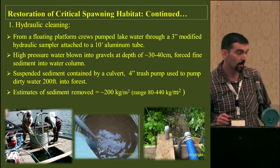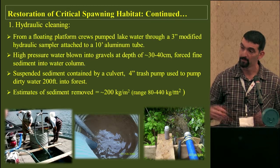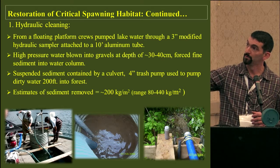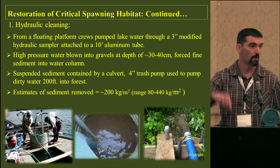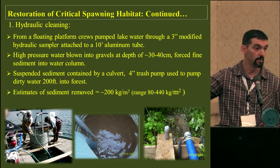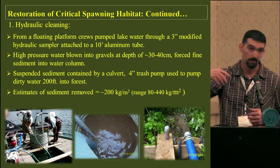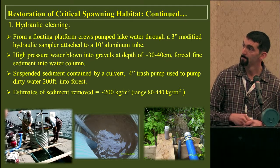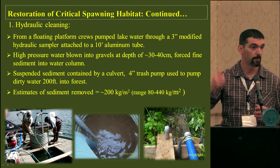Just continuing, so how do we actually do the cleaning? I'm going to talk about the cleaning first. We built these floating platforms, and we had a culvert, and in our gridded area, we took a 3-inch pump with a 10-inch tube, and we actually churned the gravel, so we blew high-pressure water through the 10-foot aluminum tube, suspended the sediment inside of the culvert, and then had a 4-inch trash pump where we would pump all the sediment out of our contained area. And then the sediment and the dirty water was pumped 200 feet up into the forest floor.